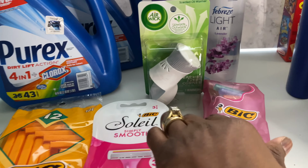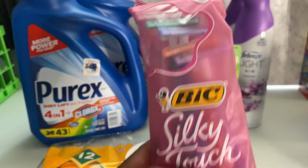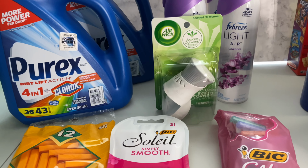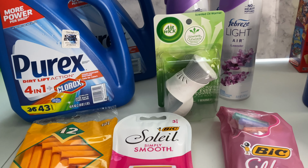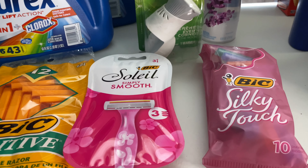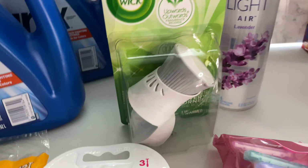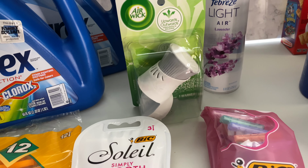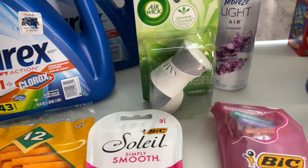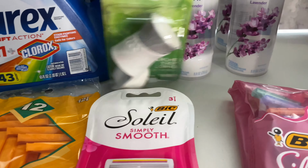Okay. Then on this big, it's a 10 count. There it is. On the Silky Touch, they are $3.25, and a $2 off digital came off, and I was happy on that. Then on this Airwick, the warmer, it is $1.85, and $1.50 off digital came off. Okay. And I did get a Snapple, but y'all know I always like to drink some because I'll be thirsty.